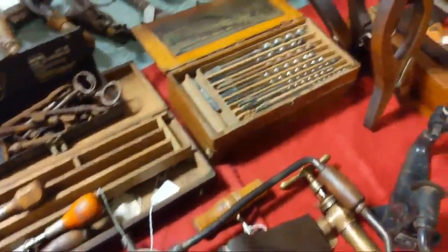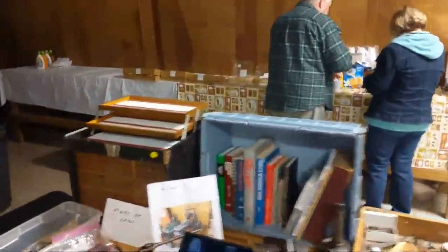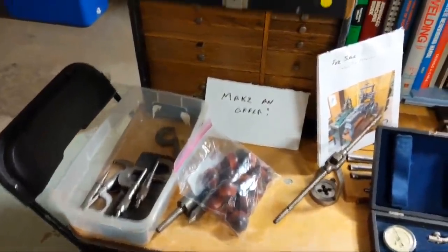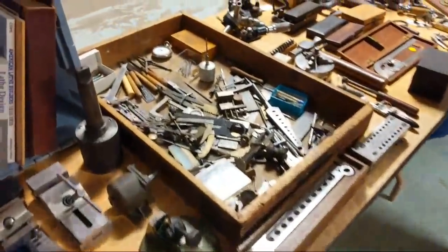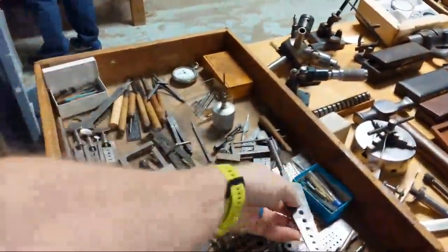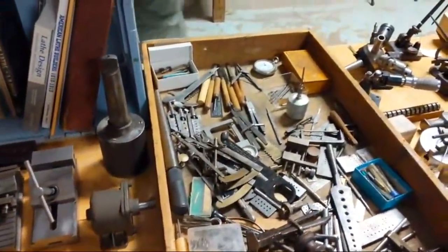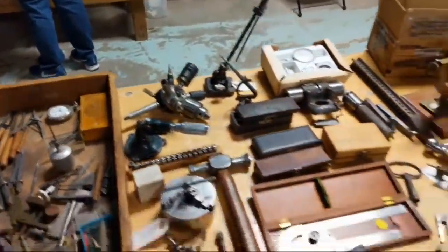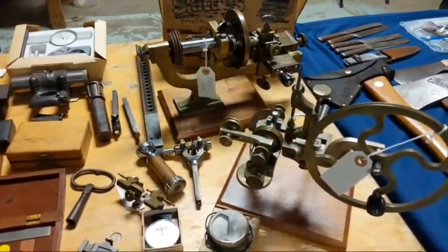There's a couple of full sets of bits here. Some big old axes. Then there's always donuts and food for sale, for free. Machinist case. Draw plate. I'd love to find a dowel plate. Some jeweler's tools. Check out this for gear making. Making tiny little watch gears.